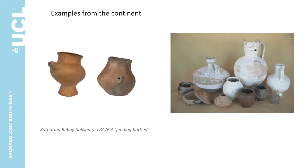I just wanted to give you, because of everything that's been happening over the last year or so, I'm not as far ahead with this research as I would have liked to have been. So I still thought it would be useful to do a recap of where we are and how many vessels we have now in Britain.